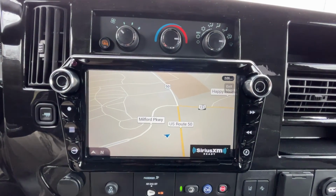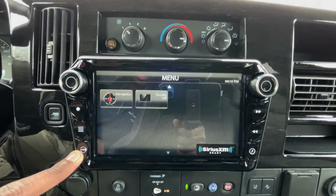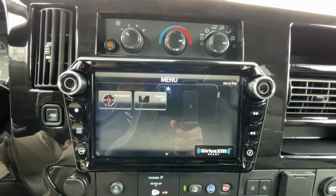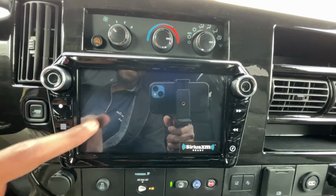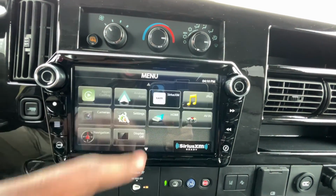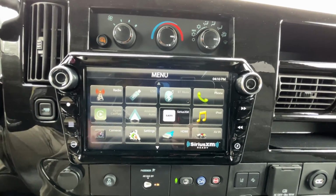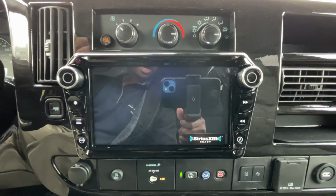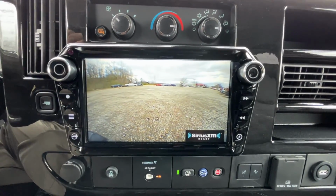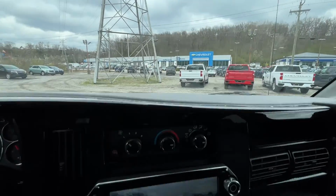And we even have a navigation system in here. And I really like how they did these instead of using the GM navs, because I really like this system a lot better. It's just really crisp and has plenty of features that you couldn't find on the older version, including this backup camera here. Nice huge picture. And then you even have it in the rear view as well.